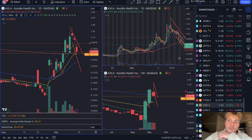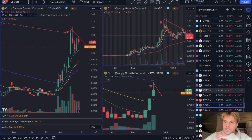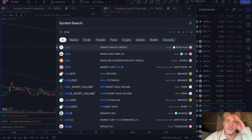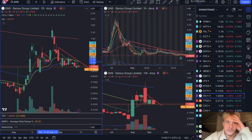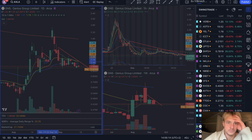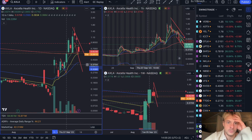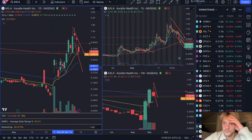Same with CGC. Or was it CGC? No? Which one was it? GNS, yeah. Same here. Entry day, 1, 2 days. Axla, 1, 2 days. This was actually 3 days because I took this one on the entry day here. Of course, then again, it's the range that matters a lot as well.